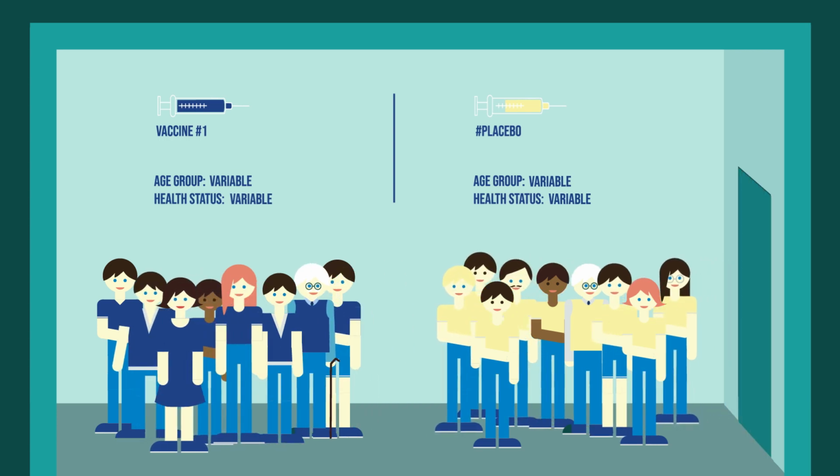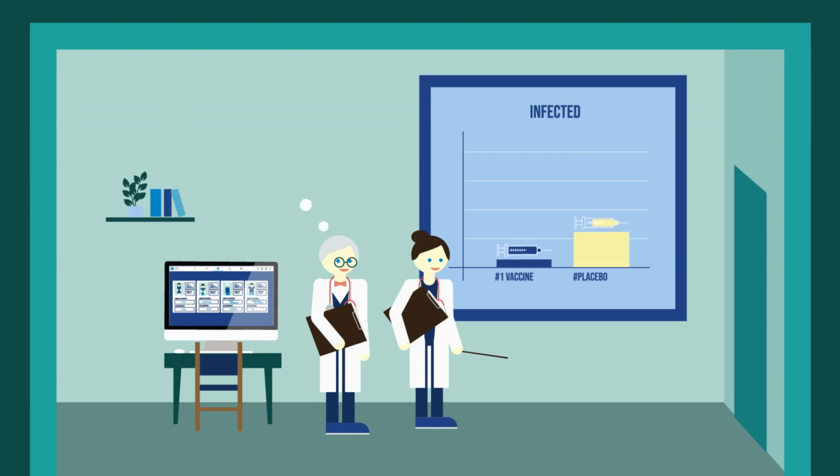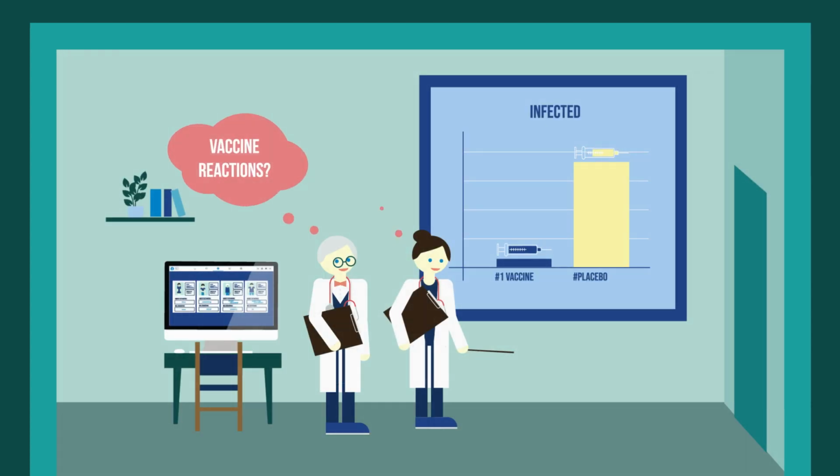Their condition is closely monitored for a longer time, together with a control group, to see how many people are infected in the different groups and how many of them become ill. We can have a precise result about the efficiency of the vaccine by the end of the 3rd phase, after comparing the data on infections in the vaccinated and the control groups. Additionally, as in every phase, potential side effects are also examined.